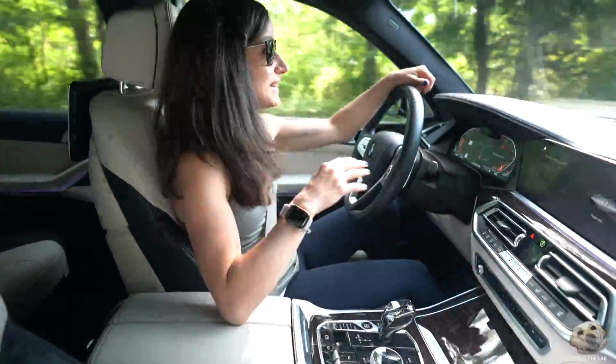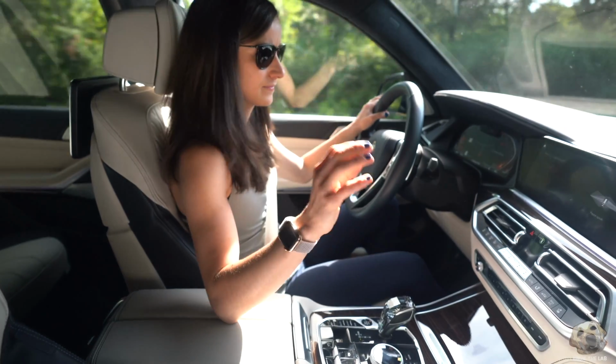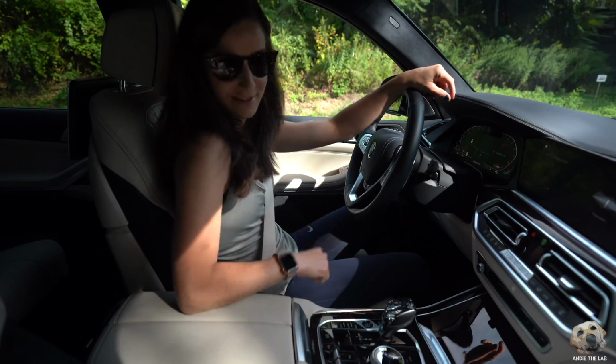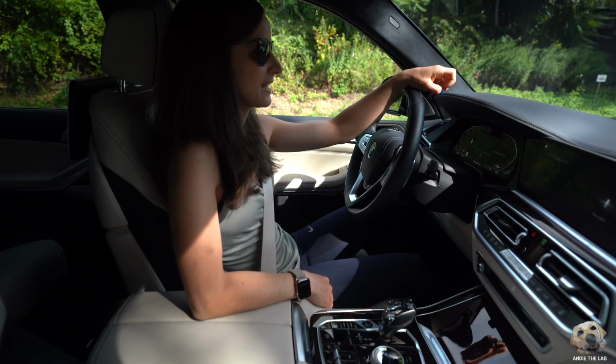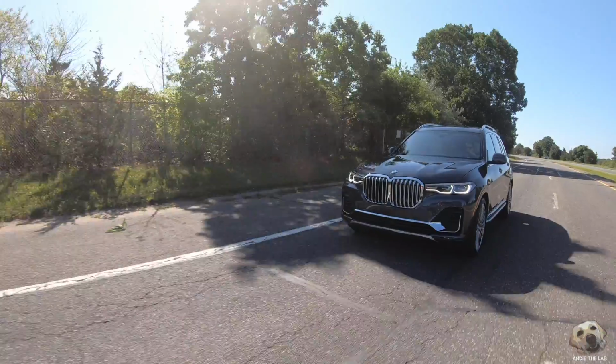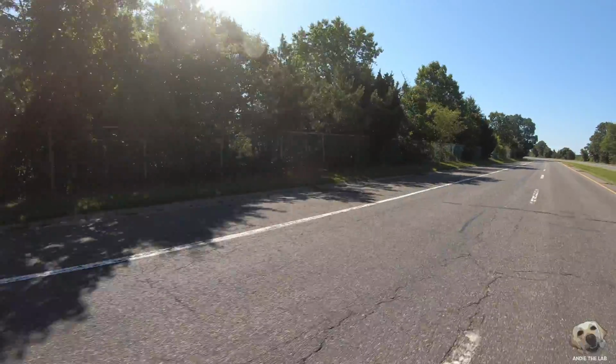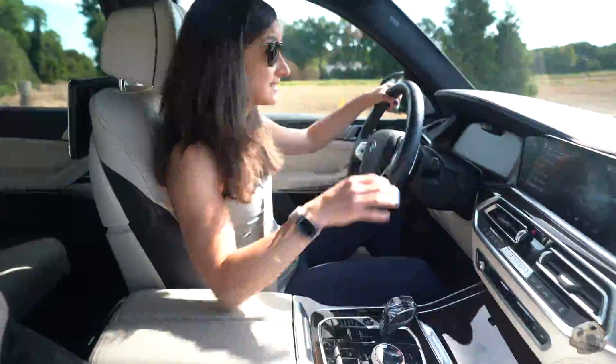BMW X7, I mean, this is like a whole other deal. Cancel. Could you try once again? You're beautiful. Please try again or say help. Cancel. This has a 3-liter twin power turbo inline 6-cylinder, 0 to 60 in 5.7 seconds.